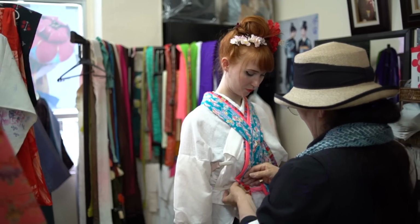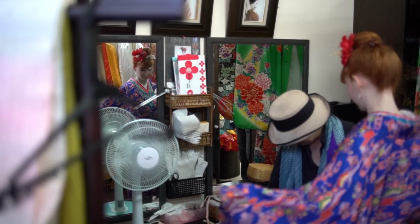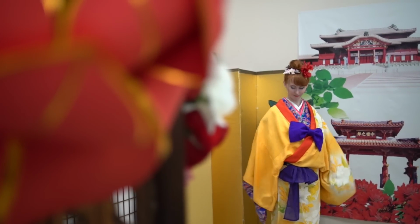It was traditionally worn by the nobility here, but now it's worn by people similar to the kimono for important ceremonies like the coming of age ceremony as well as weddings and things like that. So it's lighter than a kimono. It's not packed quite as tightly around the chest.